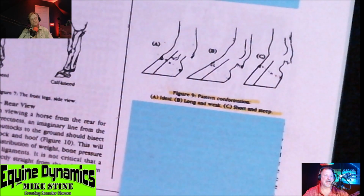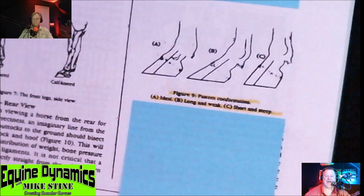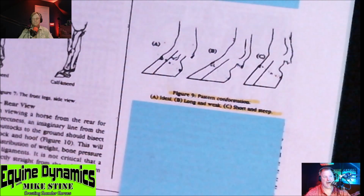And then I'm looking at the last one, the short and steep. I don't know how you would get it to be that much of a difference as far as going to the ideal length over on diagram A. What are the tendons and ligaments going to allow? What's the length of your check ligaments? That all plays a part in it.